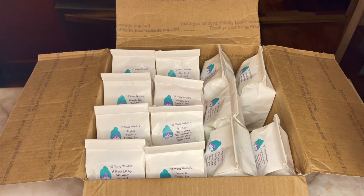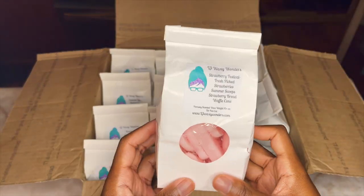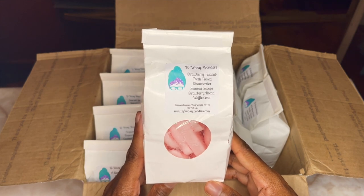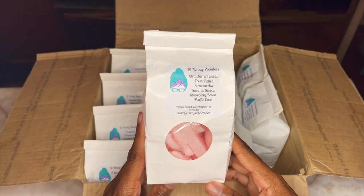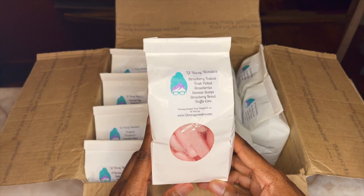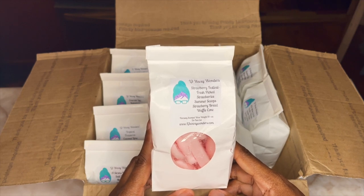All right, we're down to our last one. All right, and this one here is Strawberry Festival, which is fresh picked strawberries, summer scoops, strawberry bread, and waffle cone. Now, y'all are probably thinking, Jay, what the hell? This is so out of your norm. I know, let me explain.